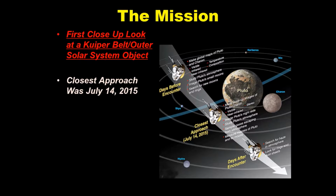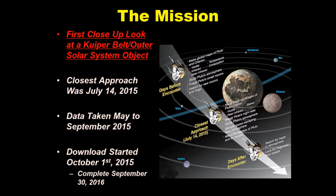Because of that and the way the spacecraft is built, it's very small and light. It can't talk back to Earth at the same time as it's taking data. So it spent most of that time taking data, although they did release a picture here and there, just for interest's sake, periodically sending a little data back. But most of the time it was spent taking actual data.